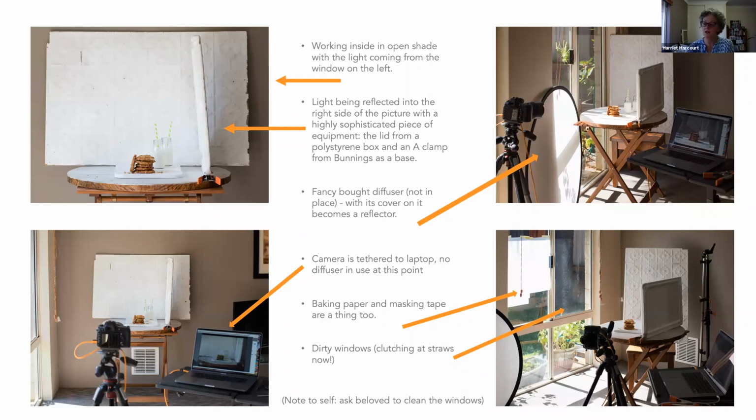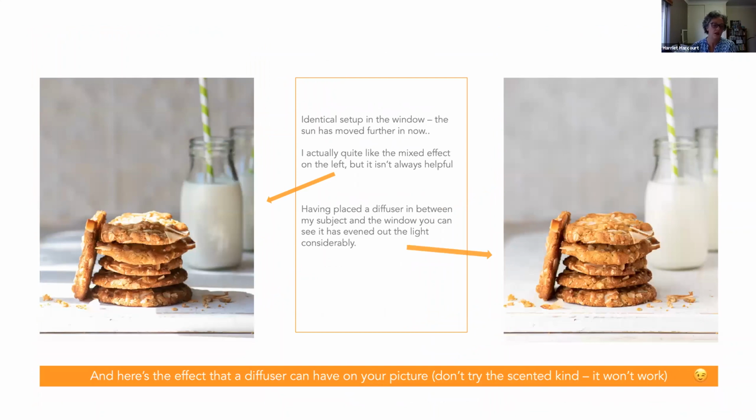I'm not going fast enough because we're getting to be short of time, so I think that's enough about that. You can see the sun's coming in here, and this is the effect that that's had. So this is a nice photo. I quite like this variegated light. That's got the shadows, because I don't have a diffuser yet, coming in and making this kind of interesting looking. So I don't think there's anything terribly wrong with that.